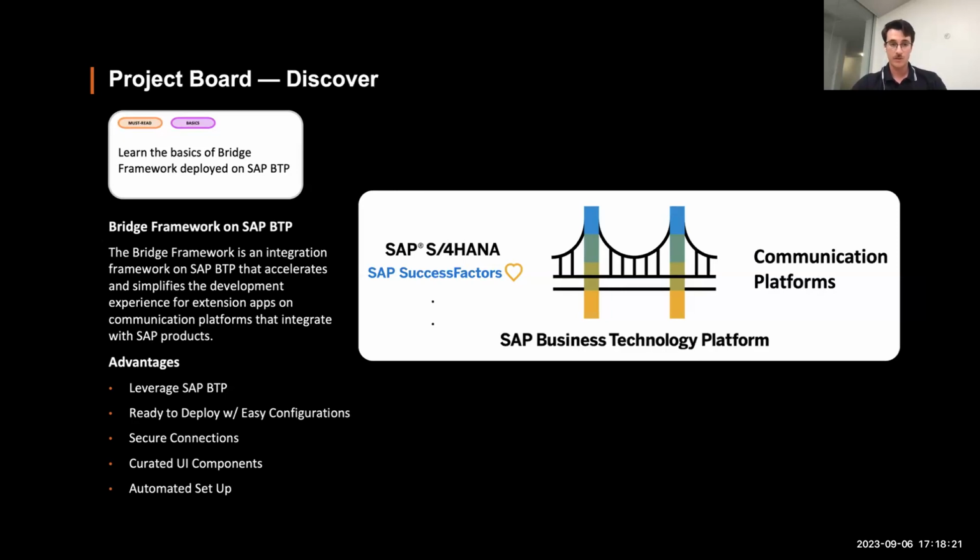What are the advantages of using Bridge Framework? Well, you're leveraging SAP BTP, so you're able to use services that are secure and follow best practices. And then you're also able to readily deploy your custom applications with simple configurations. Again, we'll talk about those a little bit later. Like I mentioned earlier, using BTP services enables you to have secure communications, secure connections, essentially. And lastly, we have some curated UI components that'll make it easier to build an interface that meets your requirements.